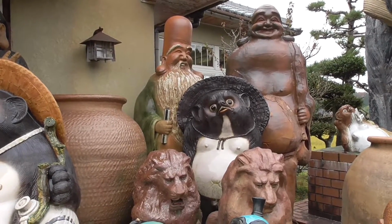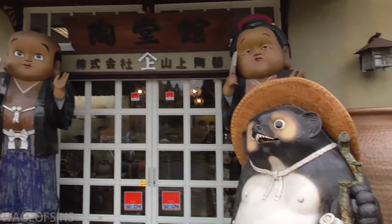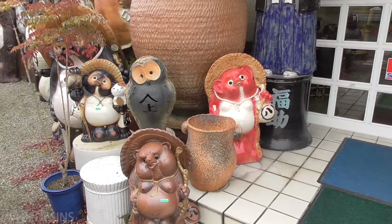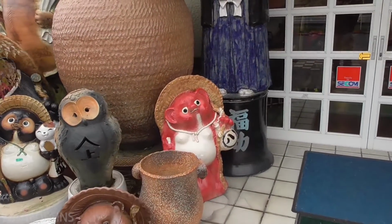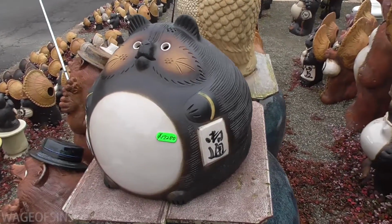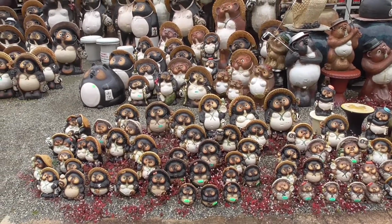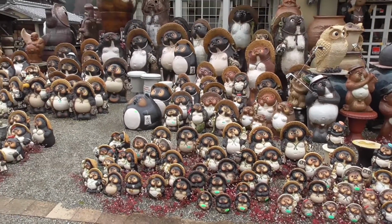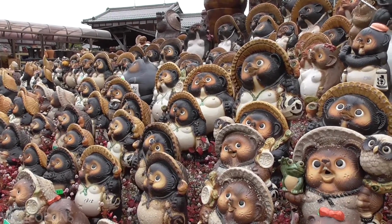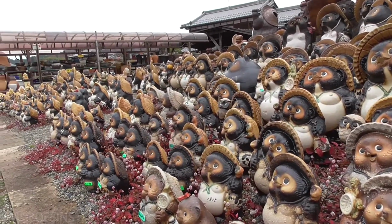These are gigantic. You can't really tell from the video, but these are huge. They're like bigger than people. That's cool. I like the odd colored ones, like the yellow and red ones and stuff. This guy could afford to lose a few pounds, I guess. Look at all these Tanooki. It's insane. I can't even get them all in the picture. I guess this is just like a pottery store, a pottery shop, or a pottery barn.